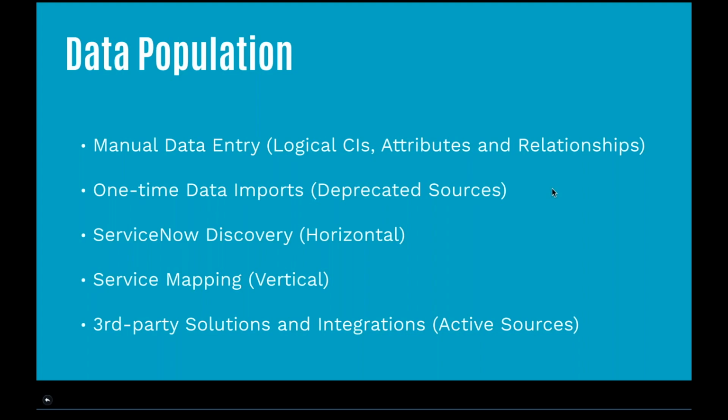Service Mapping takes a top-down or a vertical approach where you have the business service, and then you look down from that business service. So you start with your load balancers, your web servers, app servers, operating systems, storage, and you go all the way down in your infrastructure stack, but it's only underpinning or supporting the business service or services that you've scoped for Service Mapping.